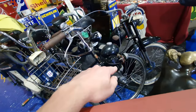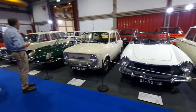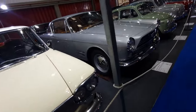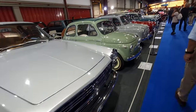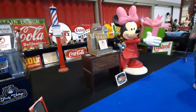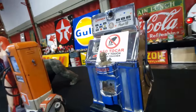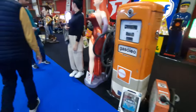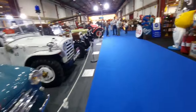Bicycles, they have a little motor there on the wheel, just makes the wheel spin. And more cars, but I think this is more like expo, these ones. These aren't for sale. It's 125 years of Fiat. So you can see all the Fiat models here. And more stuff. Get this old cash machine. It's crazy. Cool event because families come here, everything.